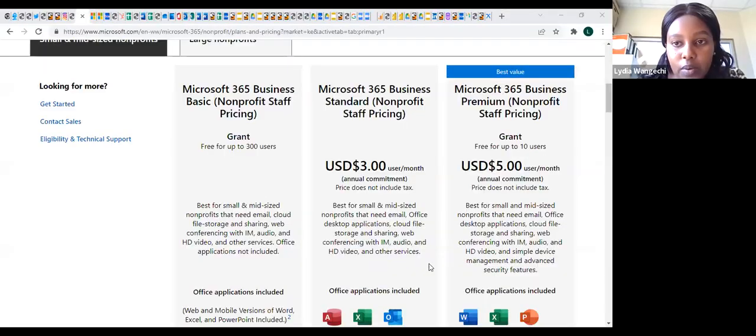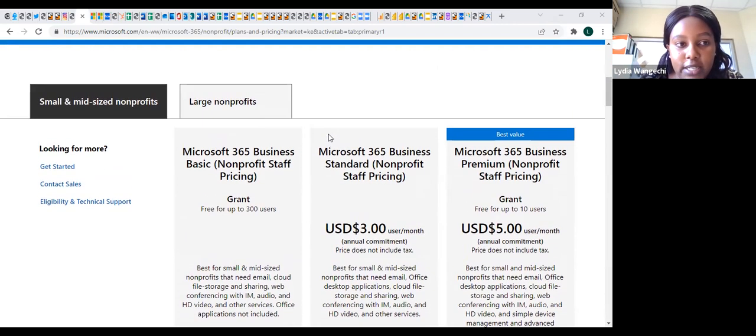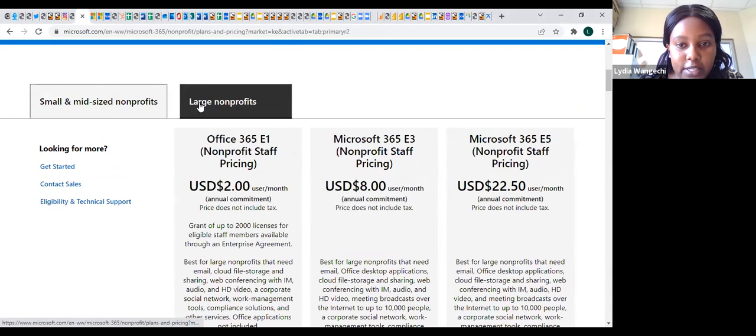Let me just share my screen, since we have maybe 10 minutes left, we can just go through what I mean. We do have a plan called, so this link is what I've shared in the chat. We have small and mid-sized nonprofits, and we also have the large nonprofit section, which is mostly the enterprise versions. The E here, Office 365 E1, E3, E5 stands for enterprise.